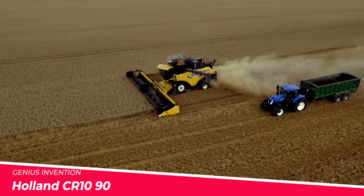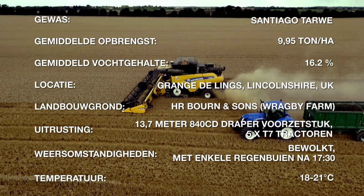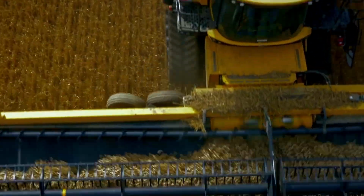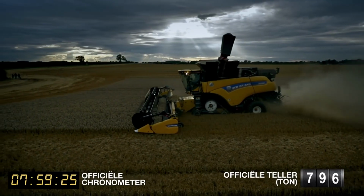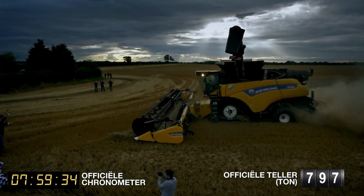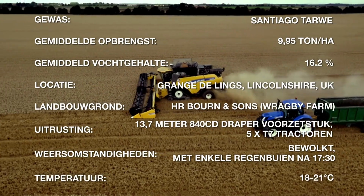Holland, a renowned Dutch manufacturer of agricultural equipment, has introduced the CR1090, a high-capacity crop harvester that sets a new benchmark for productivity. This impressive machine can efficiently gather and process a wide range of crops, from grains to vegetables, with unparalleled speed and precision. The CR1090's advanced sensor technology and intelligent control systems ensure optimal performance, while its robust design and low maintenance requirements make it a reliable choice for farmers and agricultural contractors.